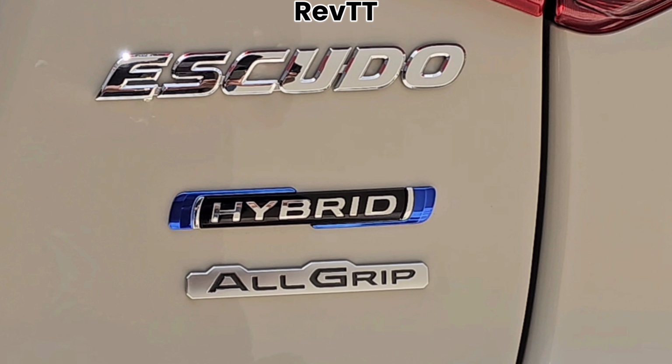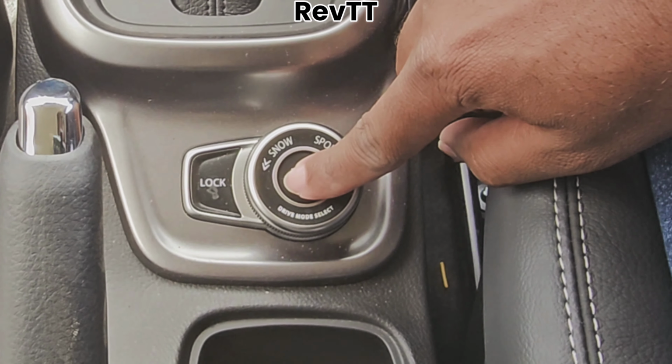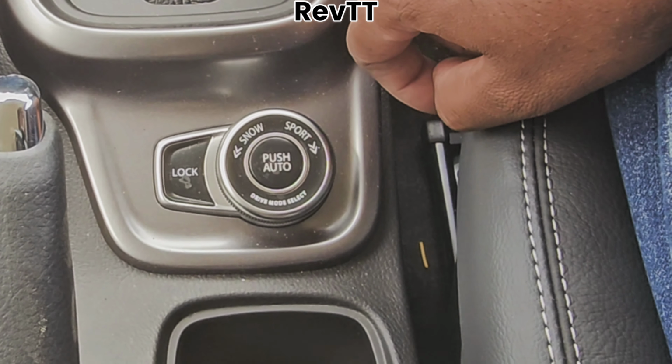That All Grip badge is one more thing, and I think it's the biggest thing that separates the Vitara from the Vezel. All Grip is Suzuki's all-wheel drive system. Now by default, it's on auto. It's primarily rear wheel drive with some power going to the front. If it detects any slippage, it will send power to the wheels that have traction.